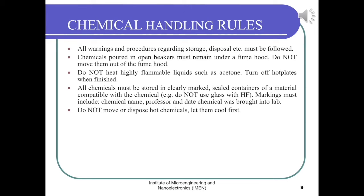You must always use Pyrex or glass. And marking on the beaker must include the chemical name, professor or lecturer or your supervisor, and the date the chemical was brought into the lab, and for what application. You can mark the beaker because you are not the only student working in the lab, other students are also working in the lab, and they also want to use the chemicals. So to avoid mixing with other chemicals or your friend's chemical, you must mark clearly on the beaker or bottle.